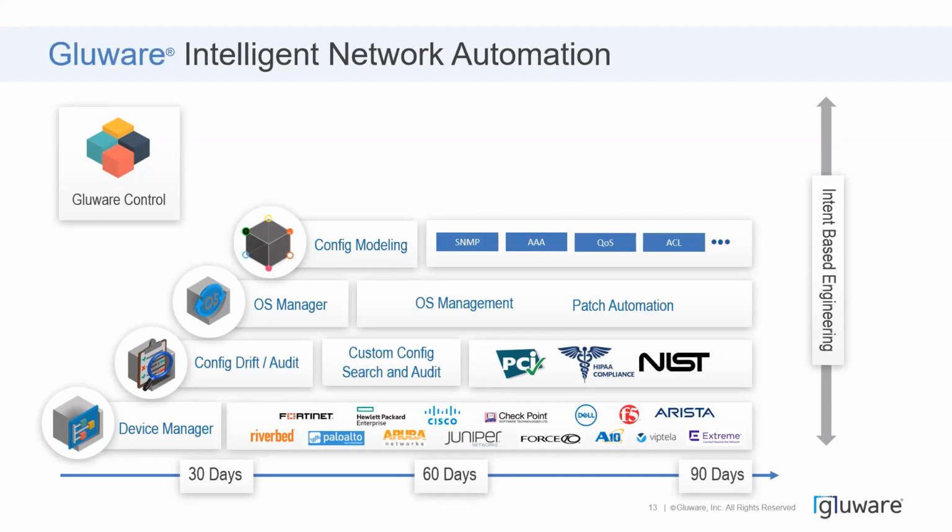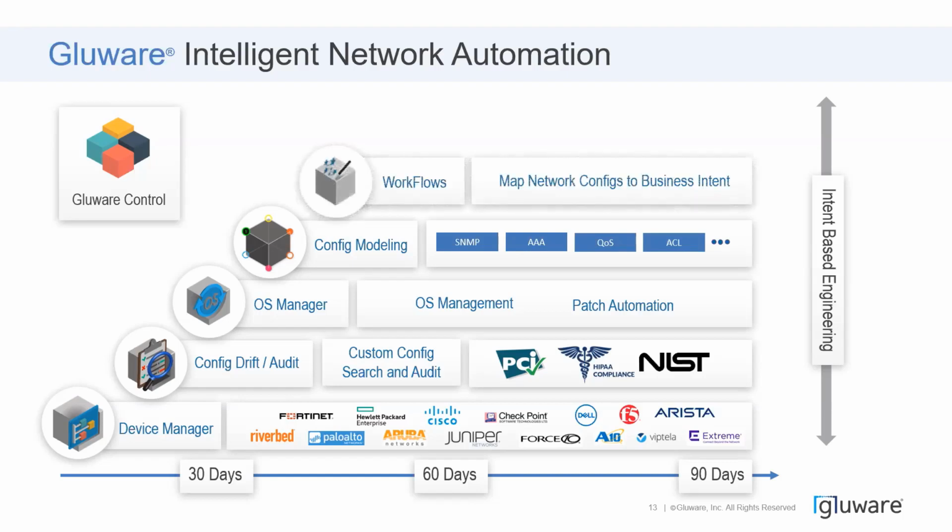Finally, config modeling, which I am going to show, and Julie is also going to show, is our approach to configuration management. We're able to deconstruct network policy into individual features and then manage those at scale. So you're going to see config modeling in action.